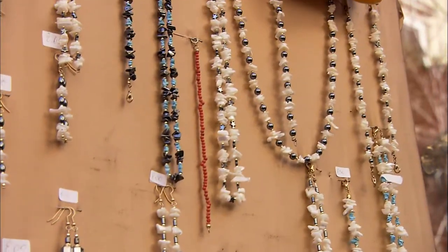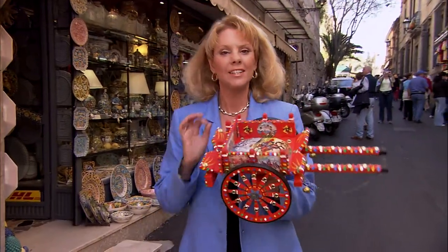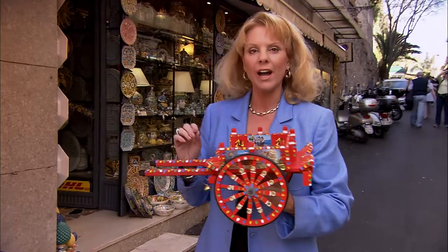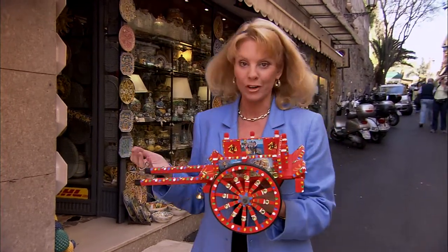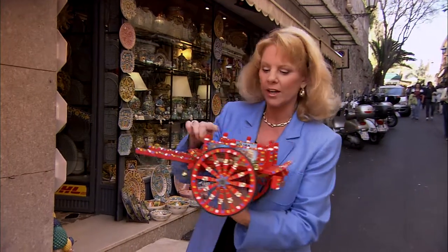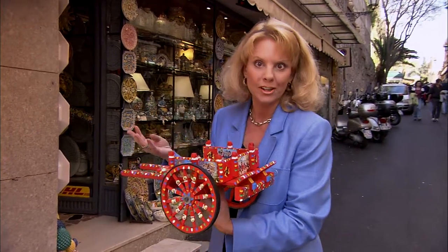Here's something typically Sicilian that you can buy. This is a Sicilian carretto, a little cart. Back in the old days, it was drawn by a horse, and the drivers would go from village to village selling their goods. Well, the more elaborately painted with stories and things on the side of the cart, the more customers that they would get.